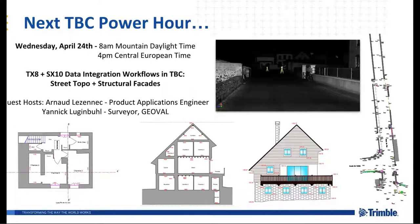Next, please. And then our next TBC Power Hour will be on the 4th Wednesday of April. Same time, same place, online. Pretty cool, hey? It will be combining TX8 and SX10 data in TBC for doing street topo and structural facades. We have our hosts, Arnaud and Yannick. Arnaud is a very smart guy. He works in one of our European offices. I just know that when I need things done that are kind of complicated, he's the guy I ask. And then we have Yannick from GeoVal. So yeah, great. Register for that and we will see you then.